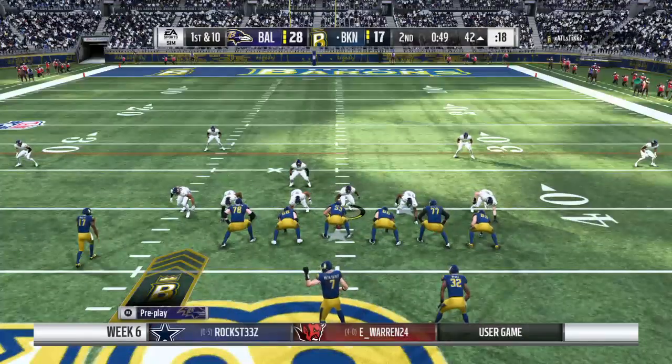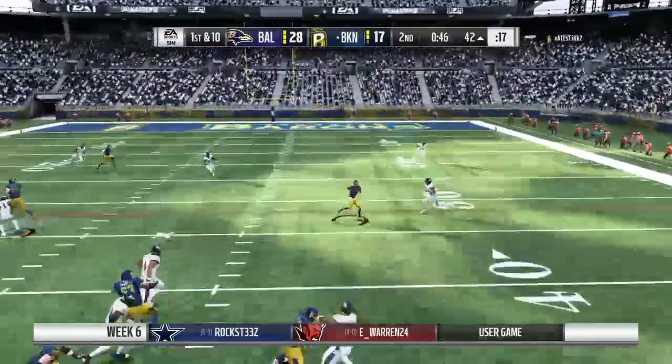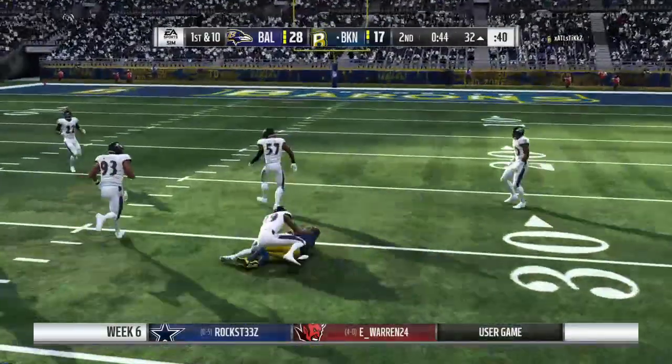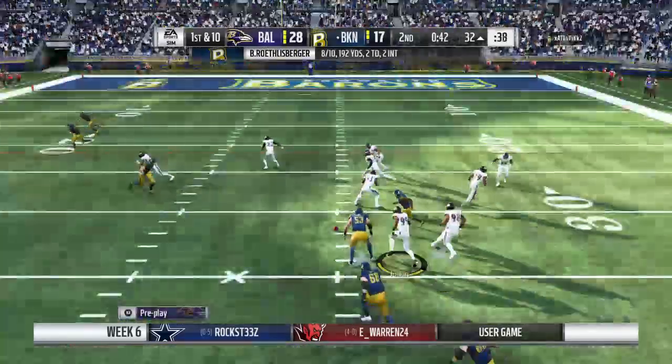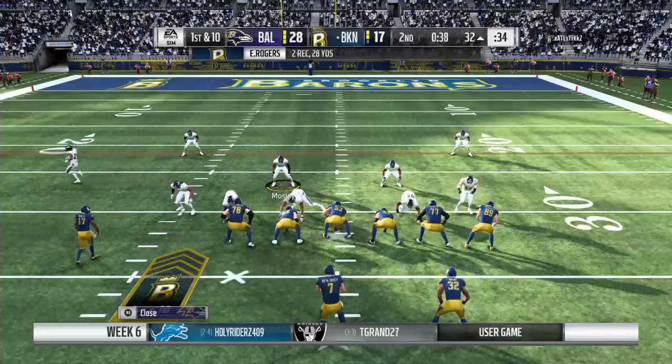I think he knew right away that he wasn't going to get to his primary guy. I think he read that as soon as he got to the line of scrimmage, knew where the pressure was going to come from, and said, I know how to beat that, and that's what he did. They get 10 more there, and I believe that'll be enough for another first down.